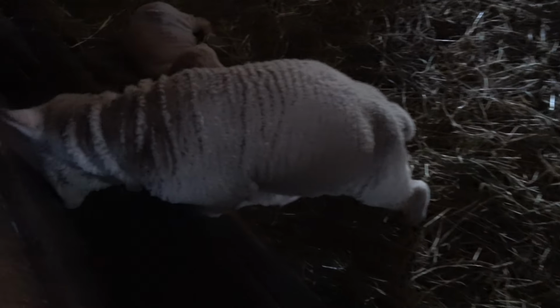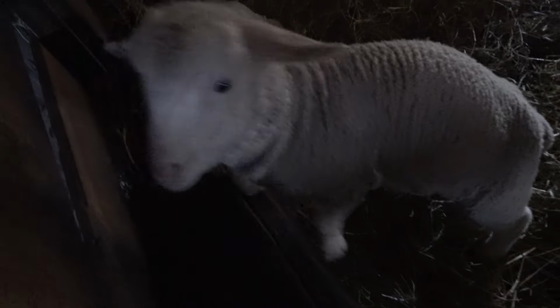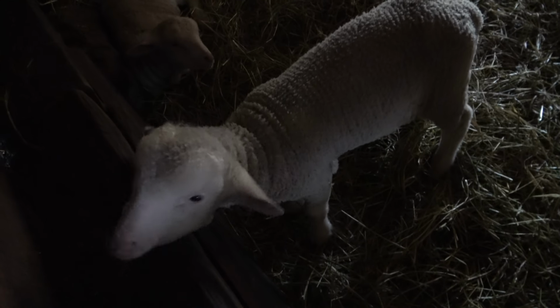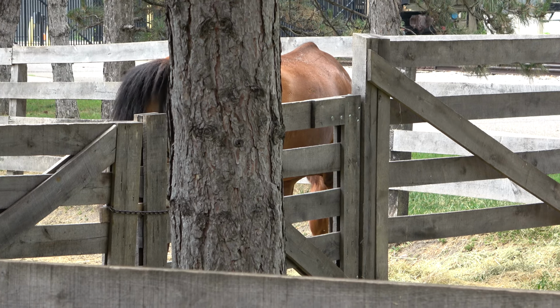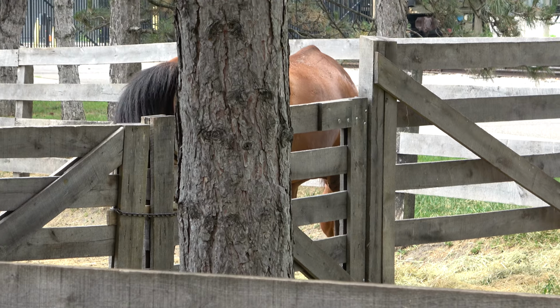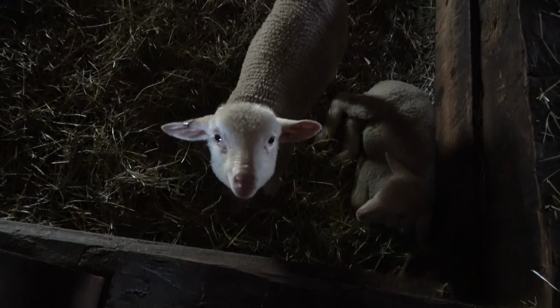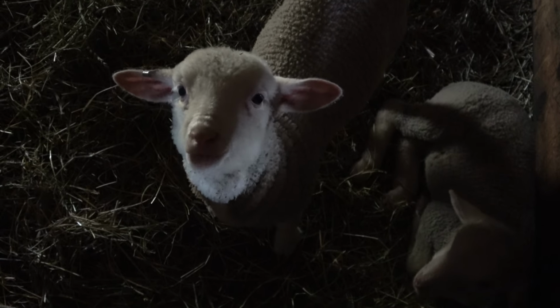So this might be my favorite. We're now inside a barn, and there's little baby sheep. Oh, look how cute you are. And of course, the farm would have to have a horse. So I'm gonna see if they're gonna do it, and they're making, there it is, cute baby sheep noise. That's adorable.